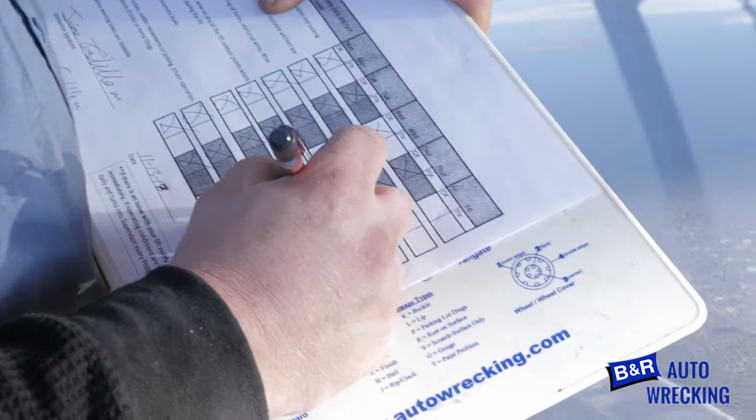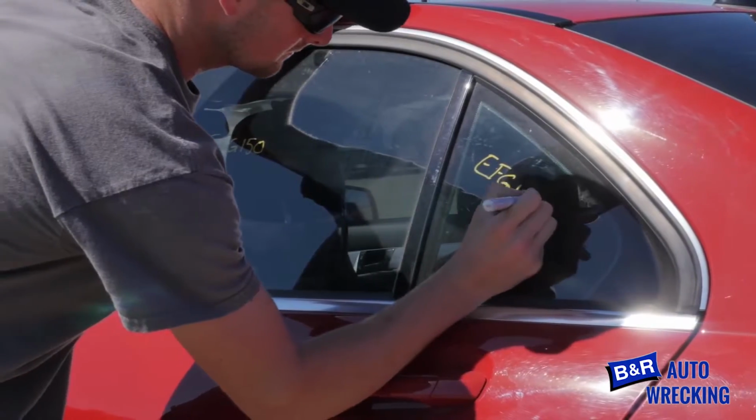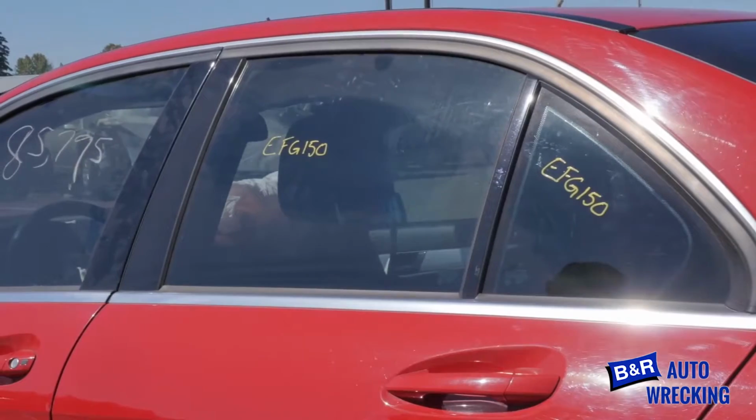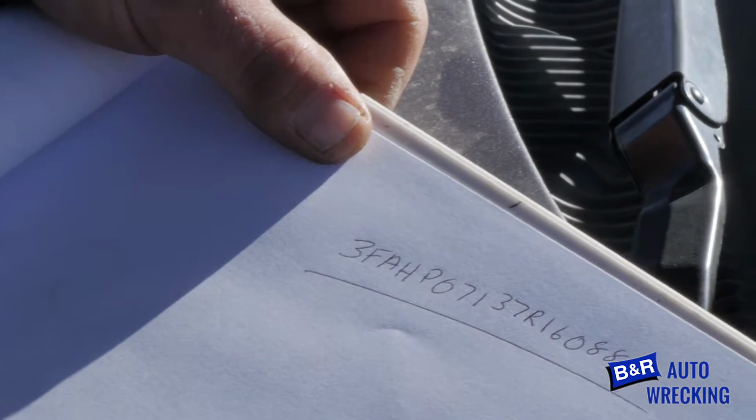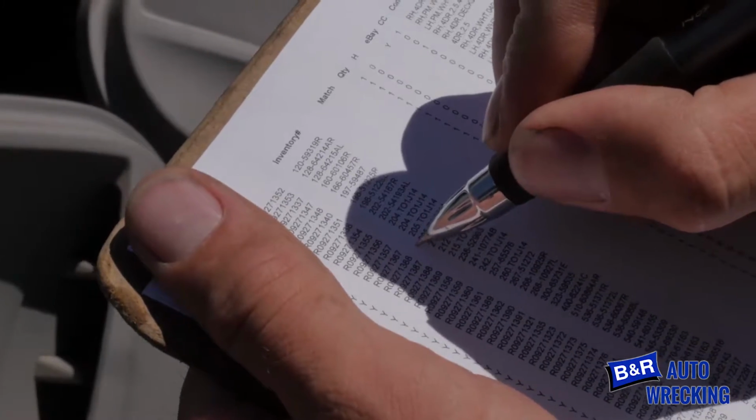Before putting the vehicle on the hoist, verify that you have the correct stock number vehicle and correct paperwork. Every vehicle in B&R's inventory is assigned a stock number with 3 letters and 3 numbers. If the stock number has become difficult to read on the vehicle, you can always reference the VIN listed on the work order, which must match the VIN on the vehicle.